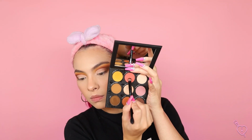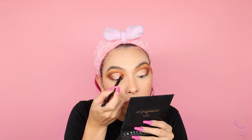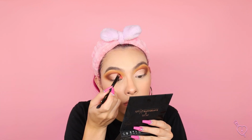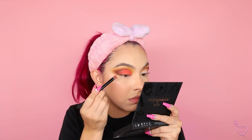So like I said, I wanted to use as much colors as I could, so I did cut the crease so we could have more room to work with. And then I took the color It Just Does, which is a beautiful peach shade. This would be awesome as a transition shade as well, but I wanted to use it as a lid shade to give me a nice pop. And so I popped that all over the lid. It was so beautiful, so pigmented. You want to be careful that you don't have any fallout with this one though, because it will stain.